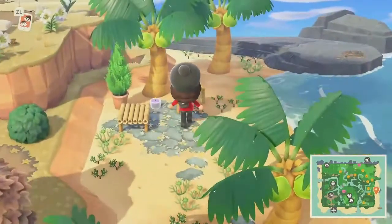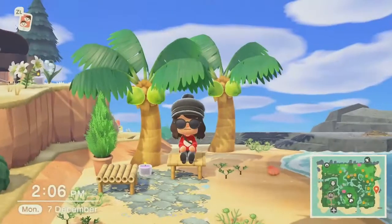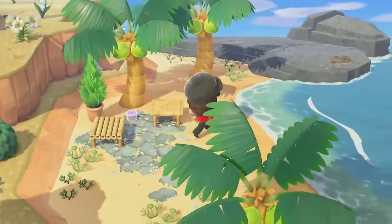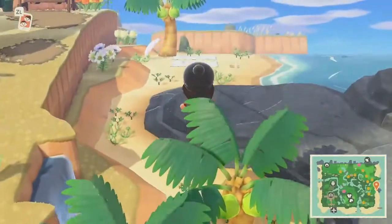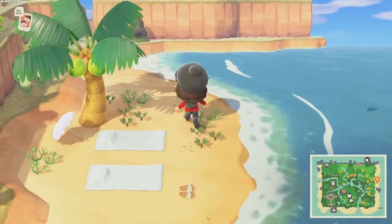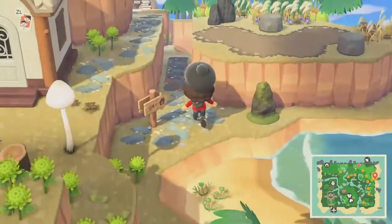This is a lovely area to sit down and enjoy the coconuts and the fresh ocean breeze. If we head this way, you'll find a lovely place to sunbathe. So not now because it's winter.